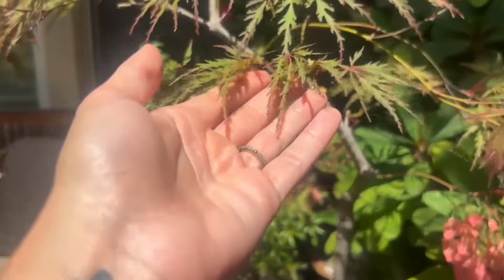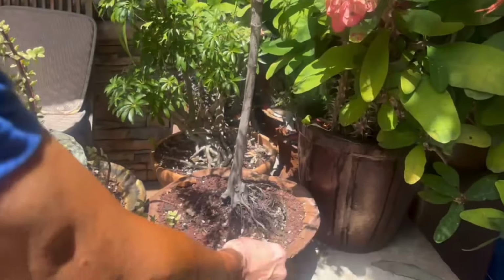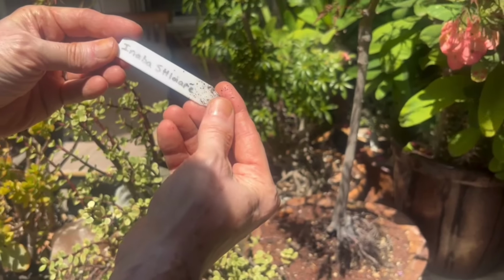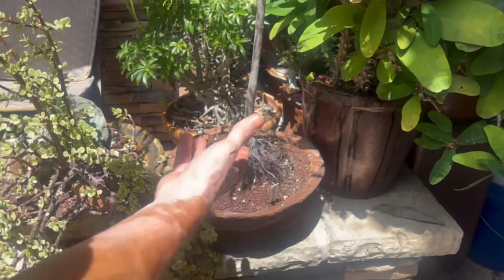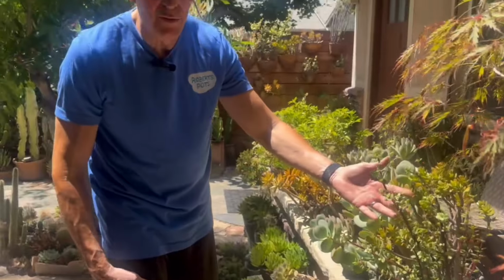What's this? That's just a regular maple. A maple tree that I got from a friend. This is a very unusual one. It's an Ataga Shindari, which is apparently, which I didn't know, very unusual, but it was a gift from someone who I know.